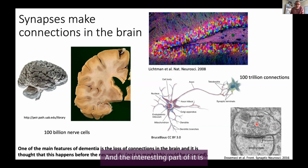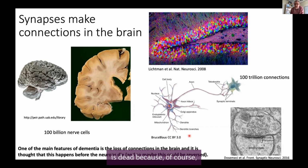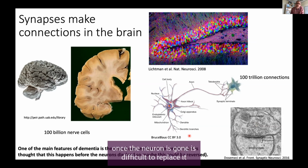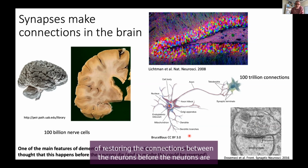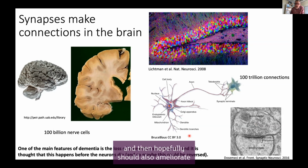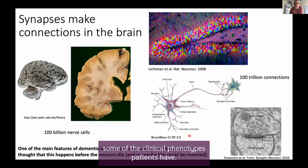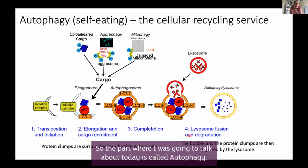The interesting part is that these connections are actually lost before the full neuron is dead. Of course, once a neuron is gone, it's difficult to replace it, but we are hopeful that we can find ways of restoring the connections between the neurons before the neurons are completely gone. These are neuroprotective mechanisms that can rewire the brain and hopefully also ameliorate some of the clinical phenotypes patients have. So the pathway I was going to talk about today is called autophagy.